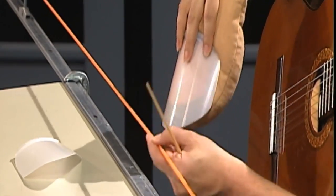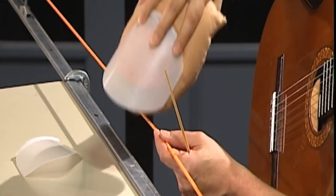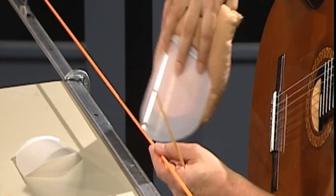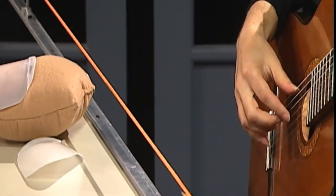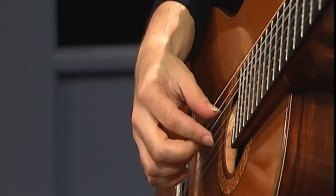And it's going to give me a nice warm tone. If I want to get a brighter tone, I could deliberately pull it up, but I'm capable of making a warmer sound with this. I'll show you here on actually playing. So here's my finger again.